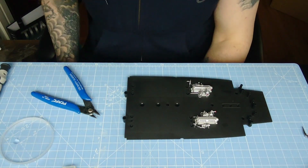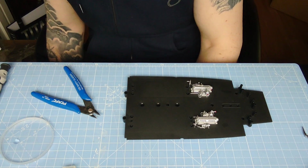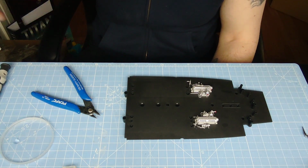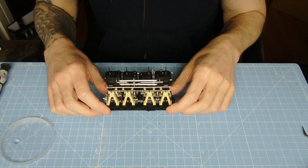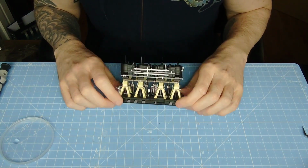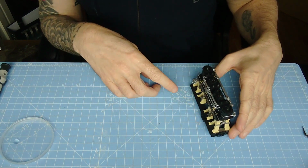Now there isn't much more to do, actually, to be honest with you. We're just fitting a couple more pieces to the engine block. So I'll be back in just a second once I've got the engine block over. Okay, so now we have the engine block. And the first thing we're doing is fitting the gantry onto this side here.